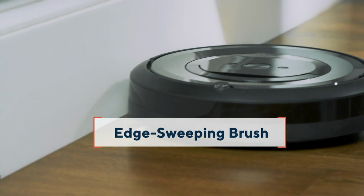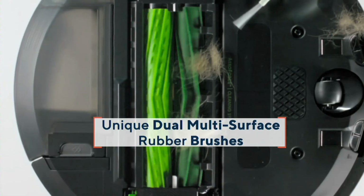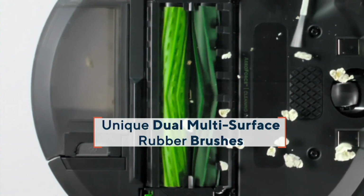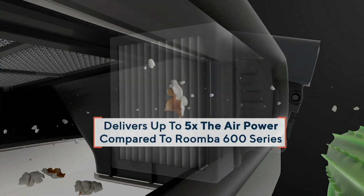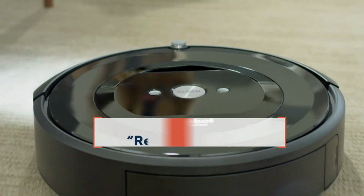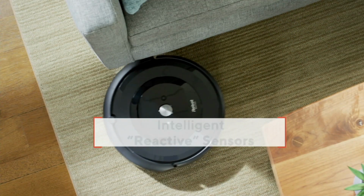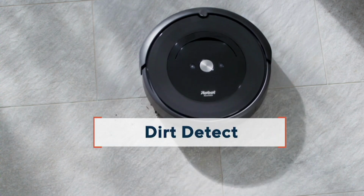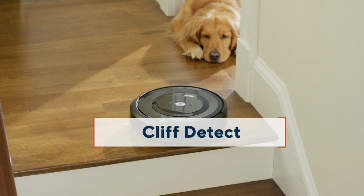It has the premium 3-stage cleaning. Your edge sweeping brush. It's got unique dual, not one, but 2 multi-surface rubber brushes that'll lift, loosen, and pull all of that dirt and debris. And then the 5 times the air power is gonna pull it up. 5 times the air power, the 600 series, is gonna pull it up and capture it in that collection bin. You have a high efficiency filter. Again, you've got dirt detect. You have all of these features in here that make it amazing.